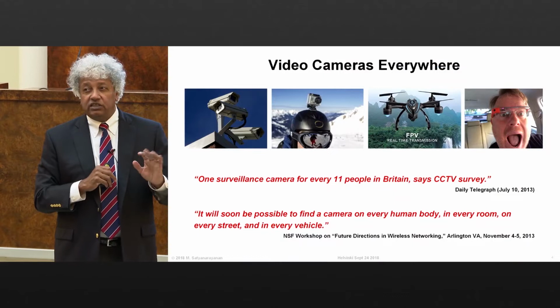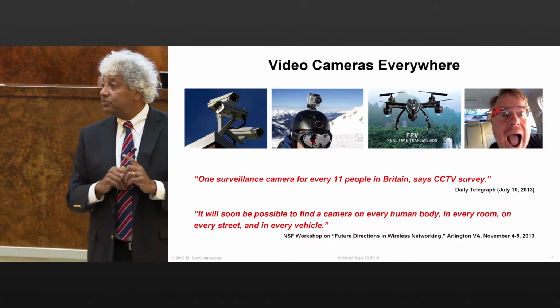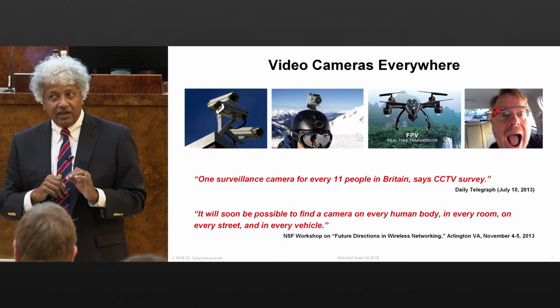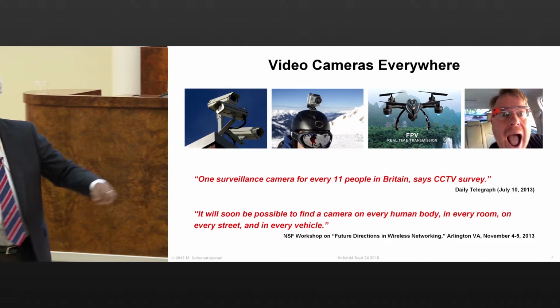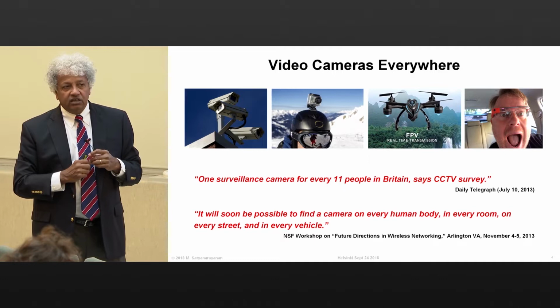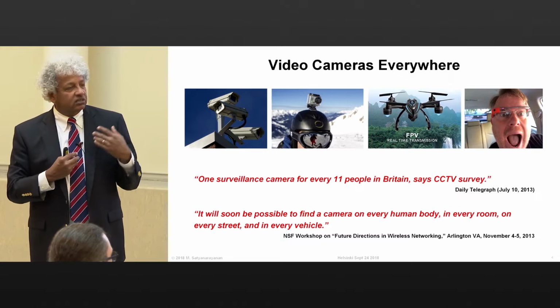So, video cameras today are everywhere. Britain is perhaps one of the world's leading countries in terms of deployment of video cameras. It's estimated in 2013, that's 5 years ago, there was one camera for every 11 British people. It's estimated that London alone has over 500,000 video cameras today. And these are some quotes at the bottom there. In fact, that quote from the National Science Foundation, Directions in Wireless Networking, is actually quite interesting. Video cameras are so cheap, such high resolution, and so capable, that it's quite easy to imagine GoPro-like cameras, other kinds of video cameras, almost ubiquitous.